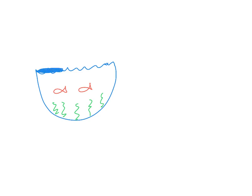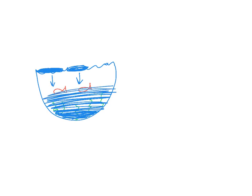Now, if ice did not float, this ice would actually fall down to the bottom of the lake. Ultimately the ice would keep forming up at the top and then sinking down to the bottom, and the body of water would freeze from the bottom up. You would end up with a solid block of ice, a solid frozen lake. Now, if you're a fish, that means that you are now dead. You are frozen solid.